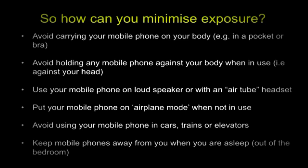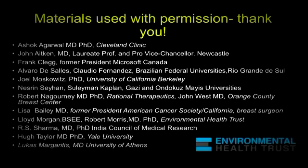Now, it takes a village to do a lot of things. These are some of the people whose materials I've used today with their permission, and I can't read this list to you, but I want you to know that I feel really honored to be working with some of the most talented people in the world on this issue. And they have given me permission to share these materials with you.